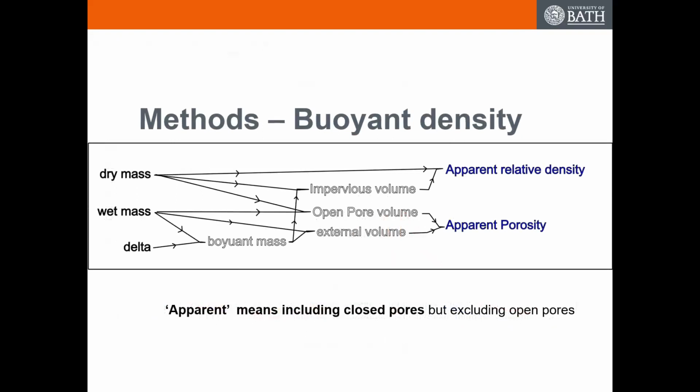Buoyant density, much more classic. In fact, it was used in 1929, exactly the same way, which allows us to do a comparison. Basically, what you do is you get your sample, you make sure it's dry by putting it in the oven for a week. You measure its weight. You put it in a vacuum pot, you drag all the air out of it in a vacuum, you add de-aired water, you get it nice and wet, and then you measure its wet mass.